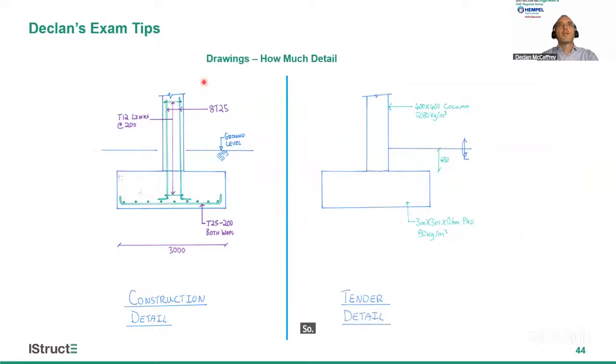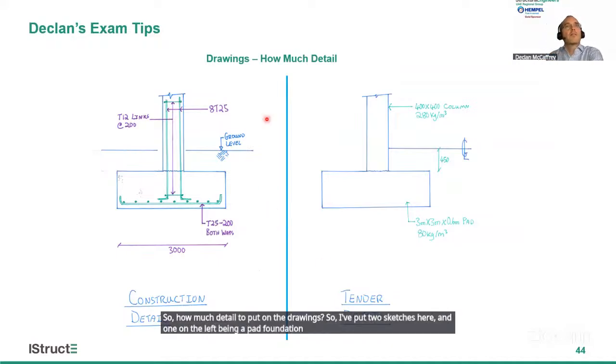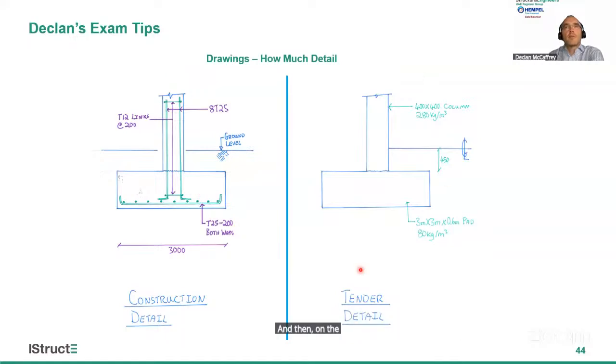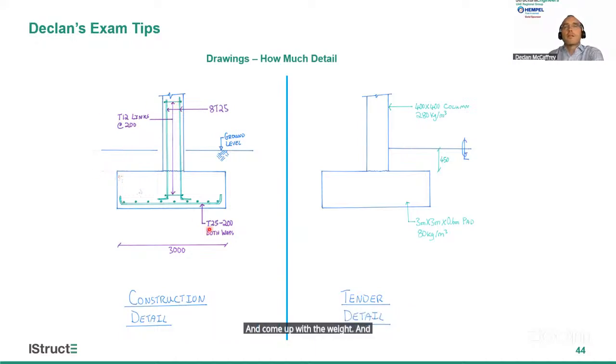So how much detail to put on the drawings? I've put two sketches here: one on the left being a pad foundation with some reinforcement and the column rebar, and on the right a similar sketch with some notes. If you're the quantity surveyor, you would need to work out the length of the reinforcement, the weight per meter, and come up with the weight and how much concrete.